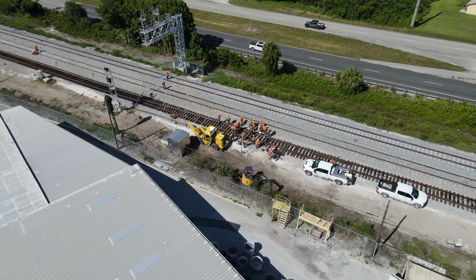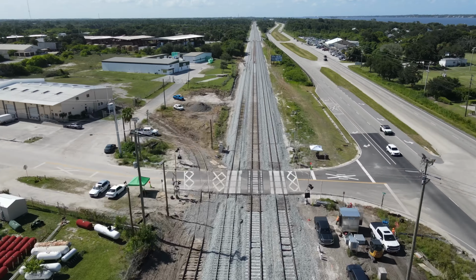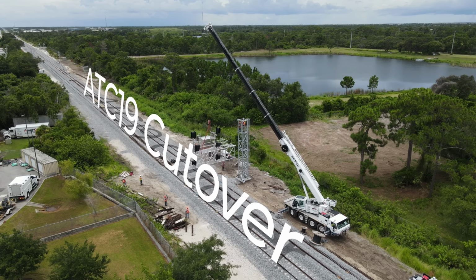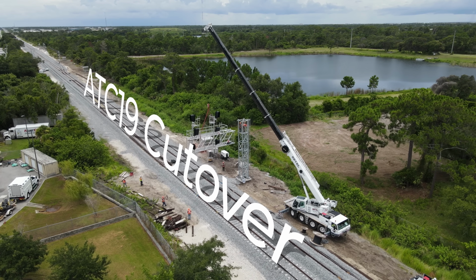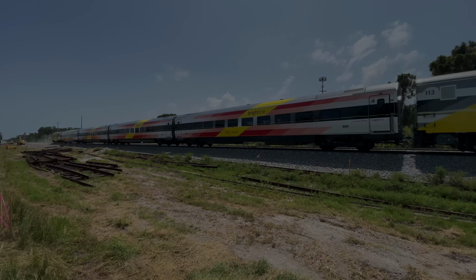Coming up in this Brightline Construction update, this update looks at the newly extended Bonaventure siding that was put into service during the ATC19 cutover.